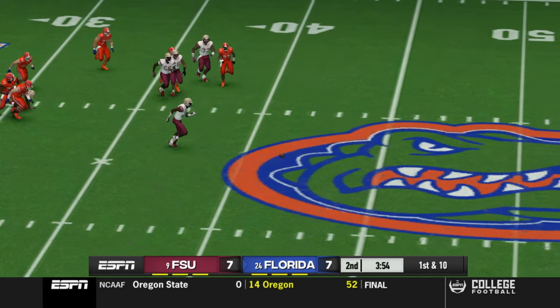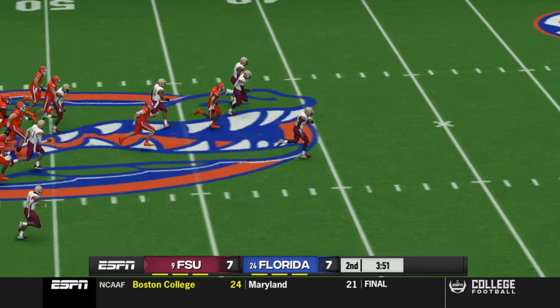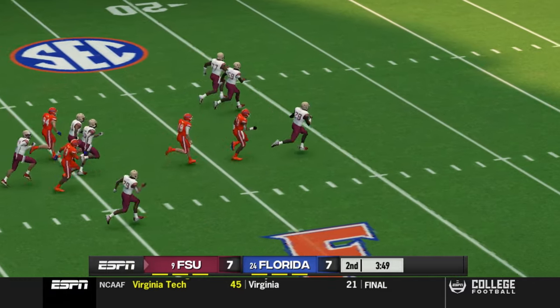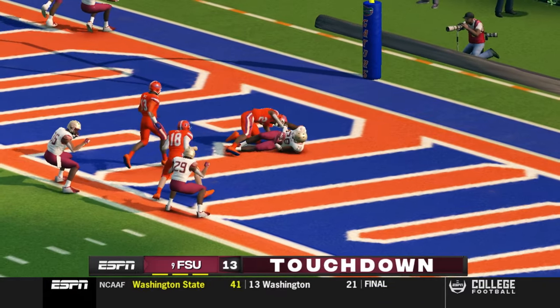Here's the pitch, and now the ball is free. Now the defense has it. The safety. Big opening. He's at the 30. He's at the 20. To the 10. He'll take it all the way for the touchdown.